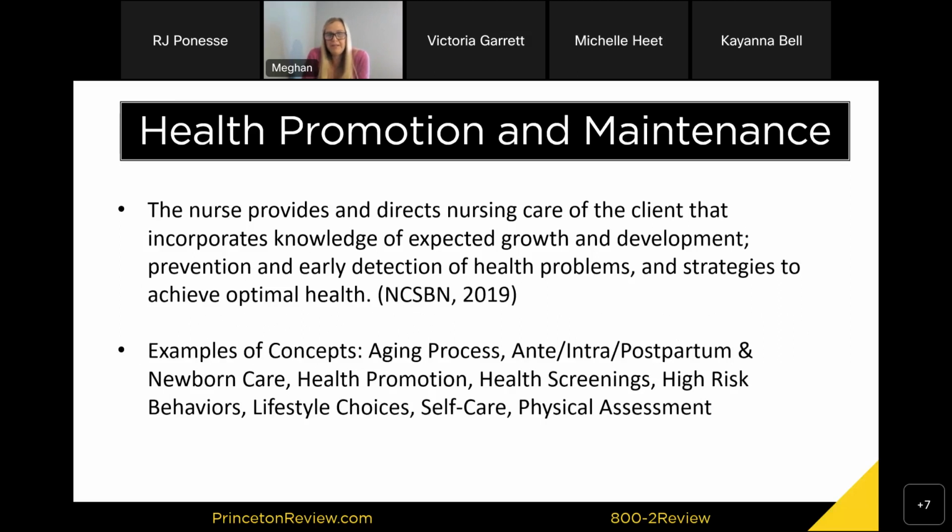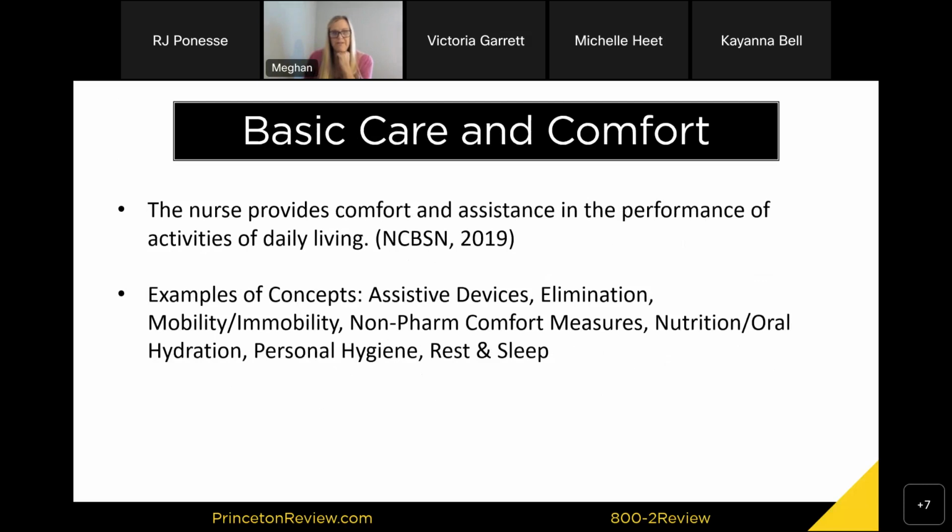Health promotion and maintenance. A nurse provides and directs nursing care for the client that incorporates knowledge of expected growth and development, prevention and early detection of health problems, and strategies to achieve optimal health. Examples: the aging process, health screens, health risk behaviors, lifestyle choices. Those all are types of questions you can get in health promotion and maintenance.